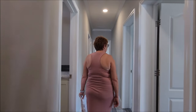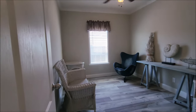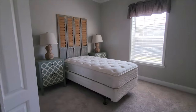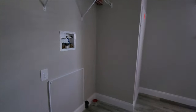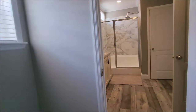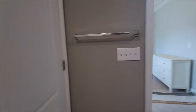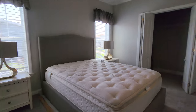Mm-hmm. No, that wasn't a toot. That was my hand on the... So it's 1, 2, okay. Wow, that's a good idea. I like that concept. And the toilet's there. Lock in the toilet. But I like the concept of the master bedroom going straight into the utility room.